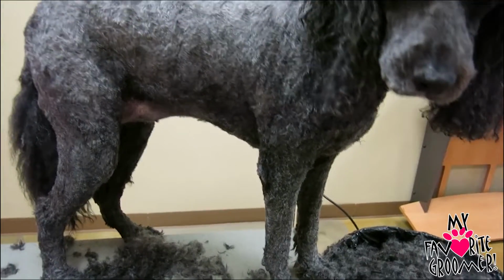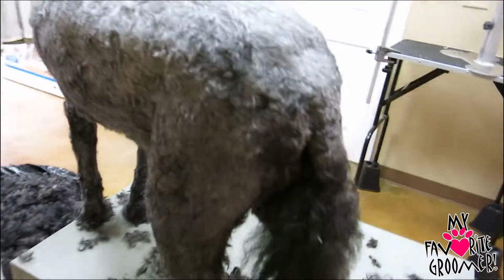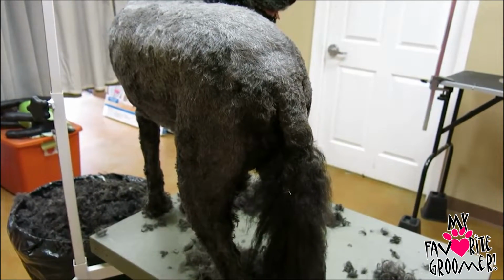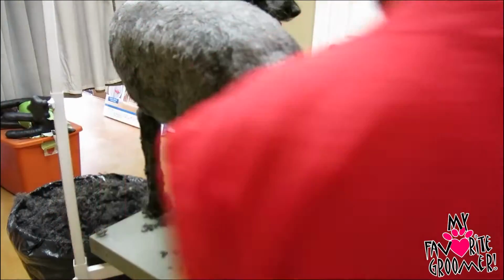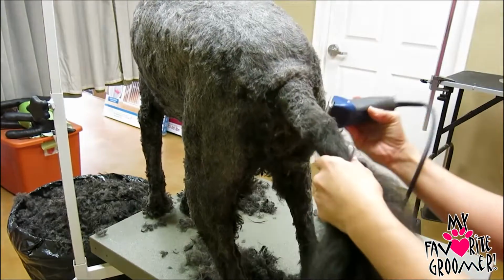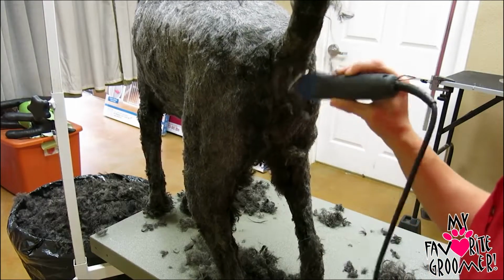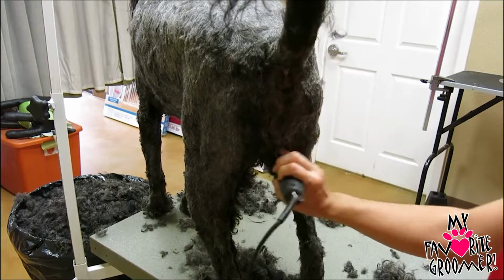Okay, let's go around this way. I started doing her tail. They had come down the tail here. I hadn't done that before. So I'm just following suit now because it's all bushy, you know what I mean, growing back. So I just follow suit from the prior place that she just came from or had been going to.